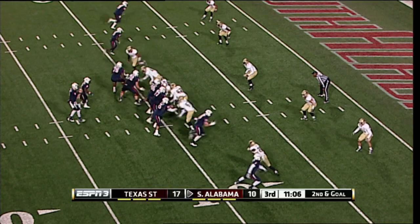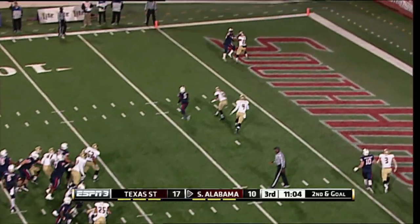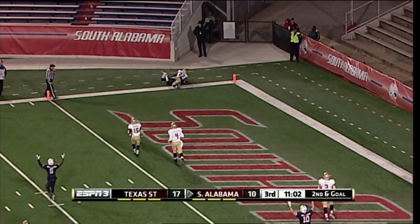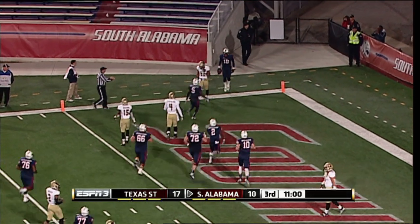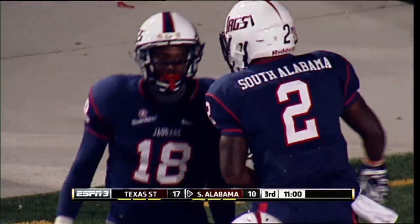Second and goal from the 10, back to throw, Vaughn. A jump ball to the back left corner and reaching up to make the grab for a touchdown. What a catch from Woodson right over the outstretched hands of David Mims.